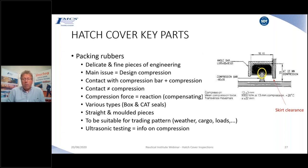So keep your packing rubbers at the required design compression, and take care that the deterioration process of developing a permanent deformation or set is delayed as long as possible. We have to maintain our packing rubbers at the required compression level. And as you know, we have different types of packing rubbers: straight pieces, molded pieces, box seals, cat seals, and so on. So that is important to understand.